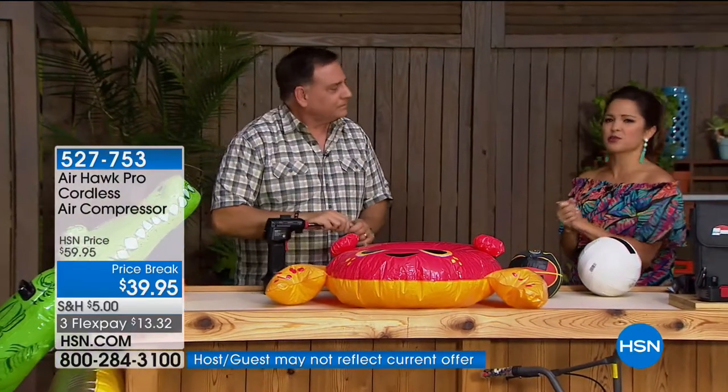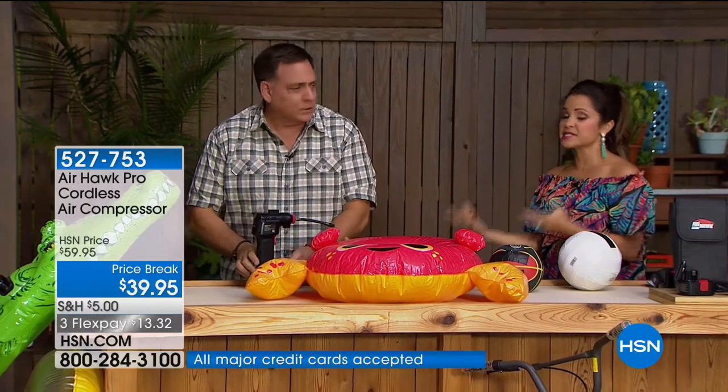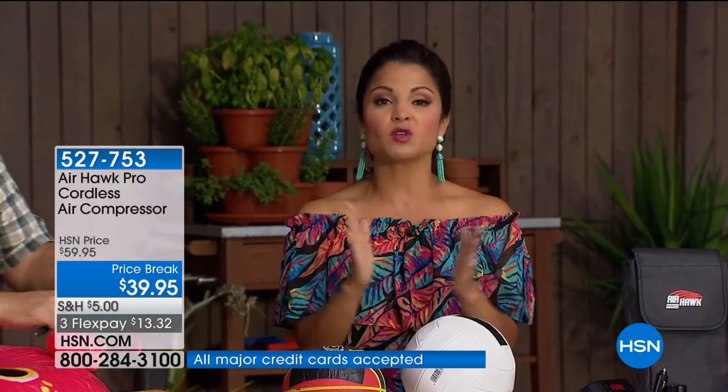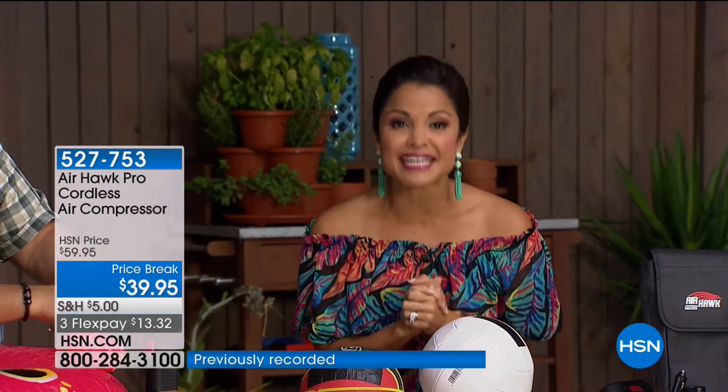Well, I'll tell you, the reviews on this are amazing. I was reading through them. People were saying, we use them for the lawnmower. We use them for the car. I gave one to my son for his road trips. So many people love it because it's simple, and it's something you will absolutely use and need. And this price point is fantastic. We took $20 off the price. We are getting you ready for summer, and this is the perfect time to do it.